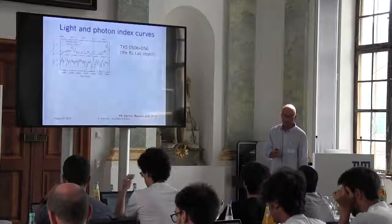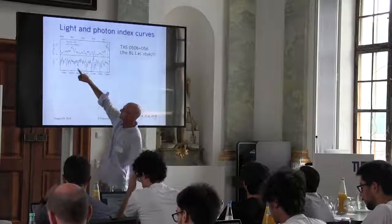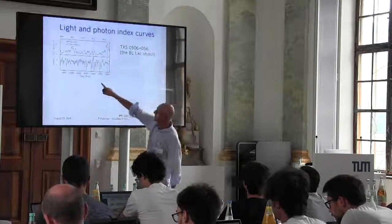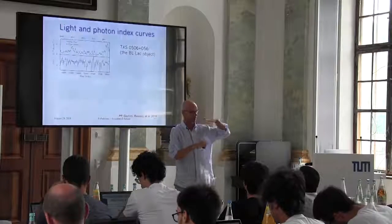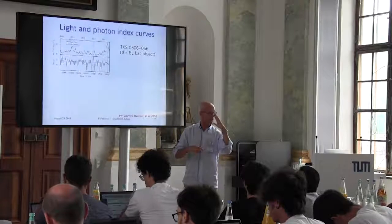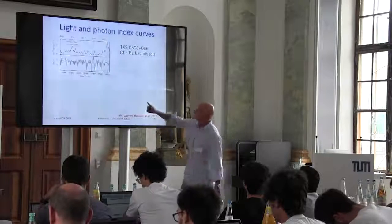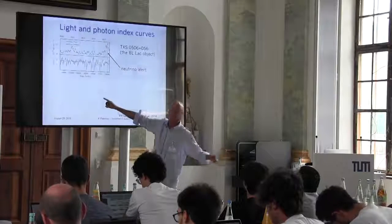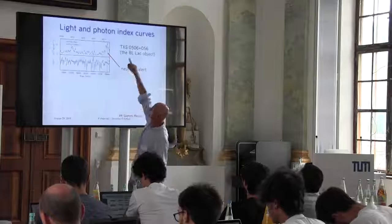Then we studied light curves. Light curves are, as I showed you earlier, gamma ray fluxes as a function of time for the past 8 years, and we also studied the spectral index. So 2 means flat in E squared dN/dE, smaller than 2 means hard, and larger than 2 means steep. So what do you see here? Two things. During the alert, as I showed you earlier, the source was the brightest ever in the gamma ray band. You see there is a spike there.